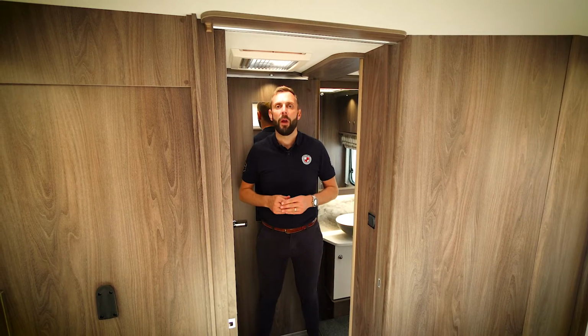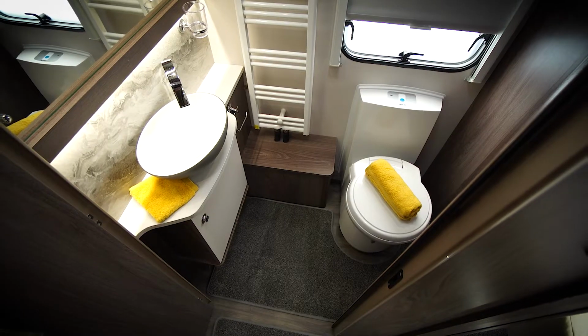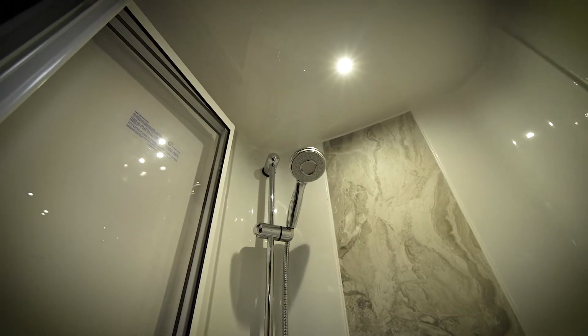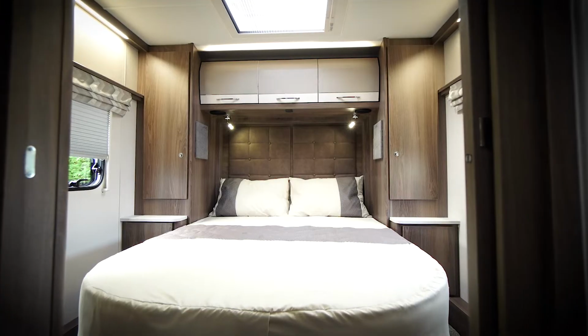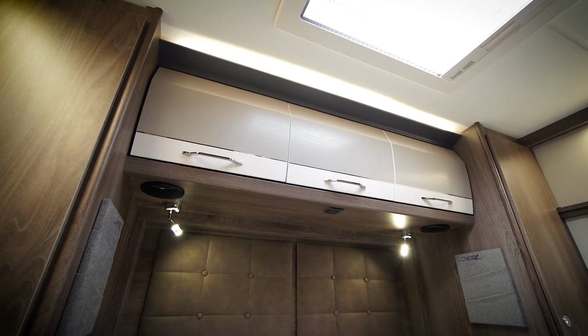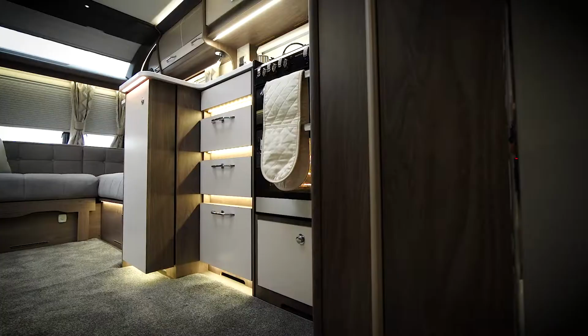Moving through the caravan, we have the toilet and vanity sink opposite the separate shower. This central washroom is accessible from the front or rear of the caravan and can also be divided equally. The rear bedroom has a large island bed. It also features wardrobes to either side and overhead storage lockers. There is also ample storage underneath the bed.